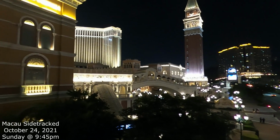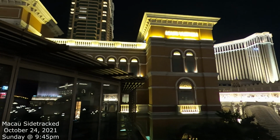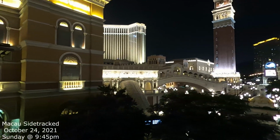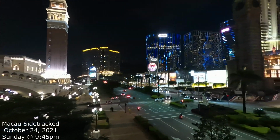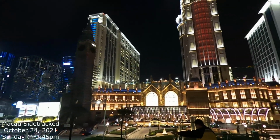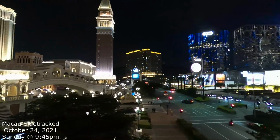Okay, this one right here is a Venetian, and you can see a little bit of it right here. This is actually called the shops, Four Seasons shops. But then you go through this building, then you can see all of the Venetian on that side. And then you have the Cotai Strip. You have the Morpheus right there, City of Dreams. And then the Londoner is that beautiful one on the other side as well. So right on the Cotai Strip of Macau.